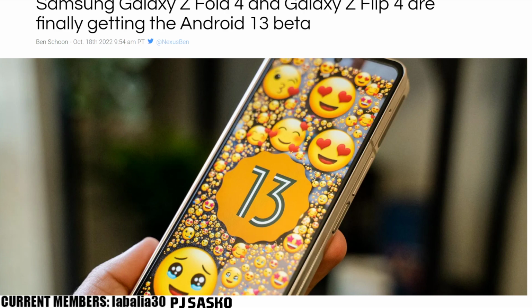Because let's be honest, it's clear as day that Samsung is not hitting the numbers that they want to hit. If you think about it, they're bringing back the pre-order bonuses, they're bringing back the double storage options, and now, as of a couple of days from now, they're releasing their W23, which is their Z Fold 4, and Flip 23, which is their Flip 4 and Fold 4.